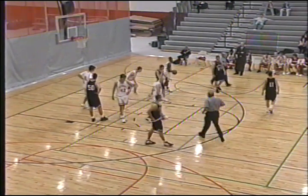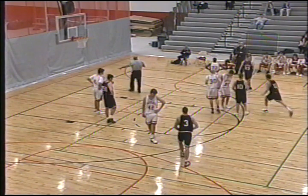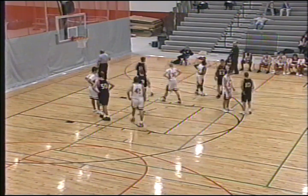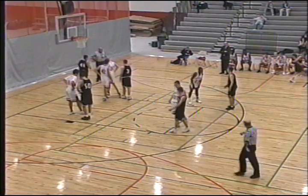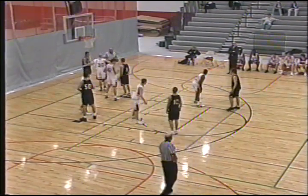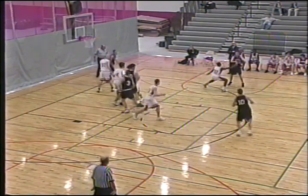That foul is going to be called on Brian Travers as O'Neill drove hard to the hoop, and Travers was riding him a little bit down the side. Into the game is number 44. That's Nick Ravito. I remember him from last year. Very strong. Yeah, looks familiar. Very strong shooter, but we'll see. He had a bit of a travel problem on some of his moves.